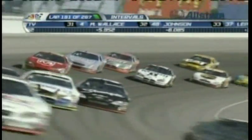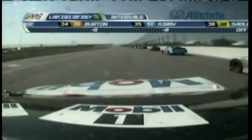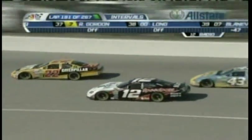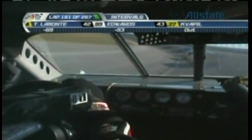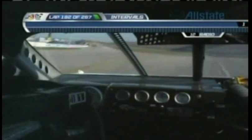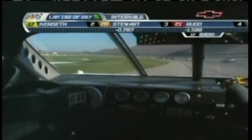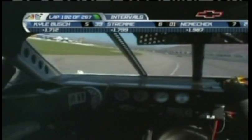Oh, get back down there. You don't want to go. Start waving. You're right, the right front is rubbing. Doesn't look like he's coming in this time either. There he goes. Connor, coming to you guys. Oh, he missed it. I was going to say, he's going awfully fast if he's going to make pit road. And this will cost him even more time on the track.